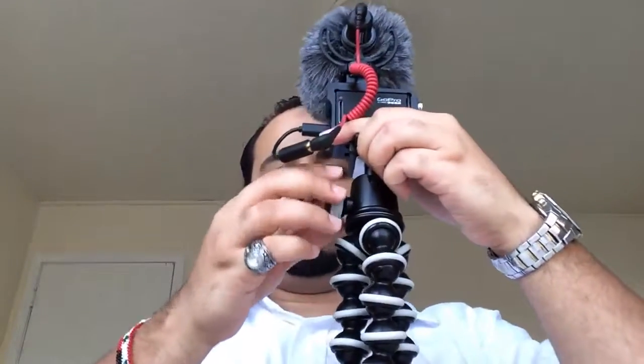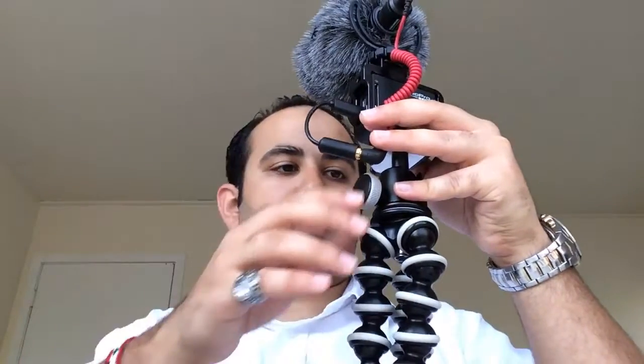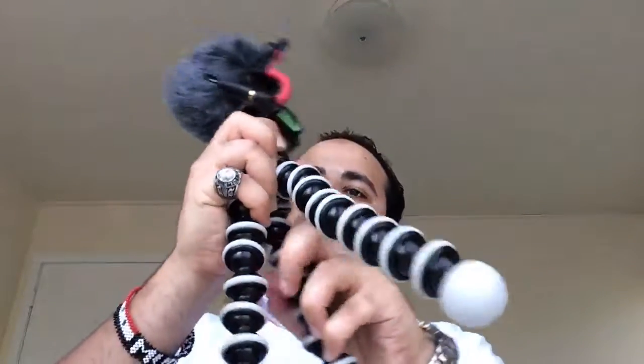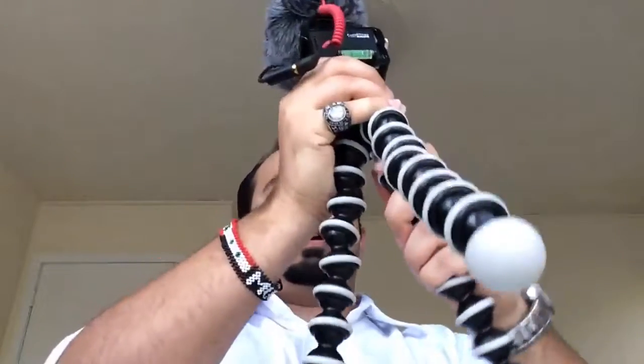What's really cool also, you can adjust it. You can just pull this knob, and it has levels in the back, so you can make sure that your shot is horizontal and straight. And when you loosen it, you can also pan the head as well. That's amazing. That's why I like it a lot, actually. So that's my vlog setup. I love it. Really easy.